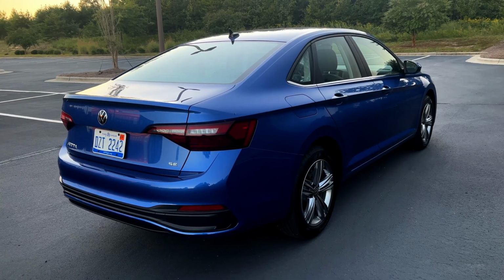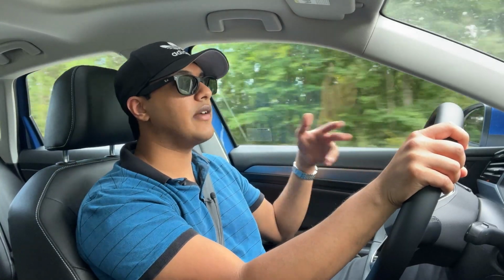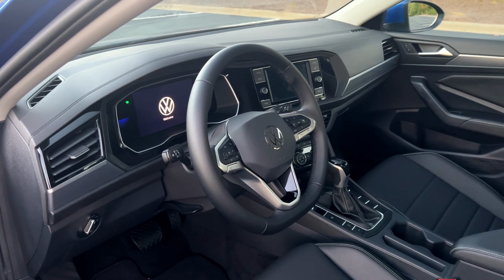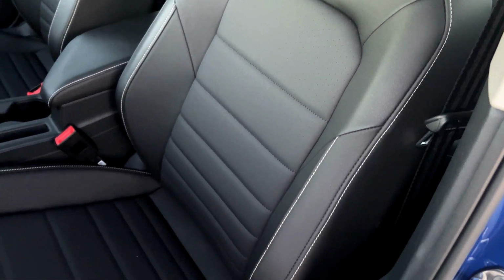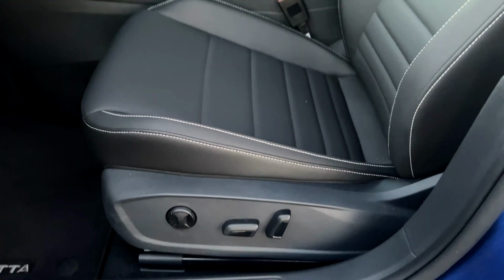And we also have some very good standard features here, like the blind spot monitoring and the rear cross traffic alert. There are some luxury cars that don't even give you those features as standard. And even this SE model, 24, 25 grand, they do give you heated seats in the SE models and up as standard. So that's one of the reasons why you might want to go with the SE. But if you go with the SE model, you can no longer get the manual transmission.